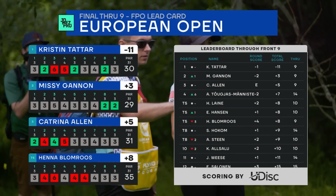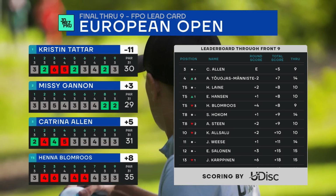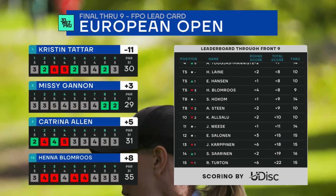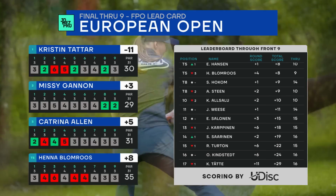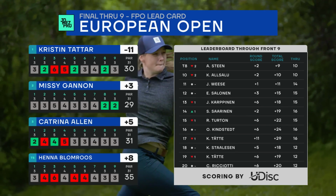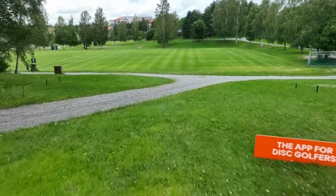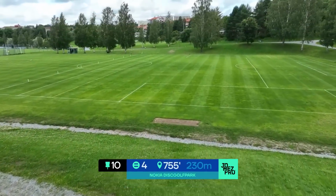Yeah, Missy with this slow front, and then she got a couple birdies coming into this 10th hole. Catrina was a roller coaster to start and it's kind of leveled out. Henna is still struggling to get her first birdie. Yeah, and she's been dropping down a bunch of spots. We see Anneli, Heidi, Ella pushing for those podium spots.